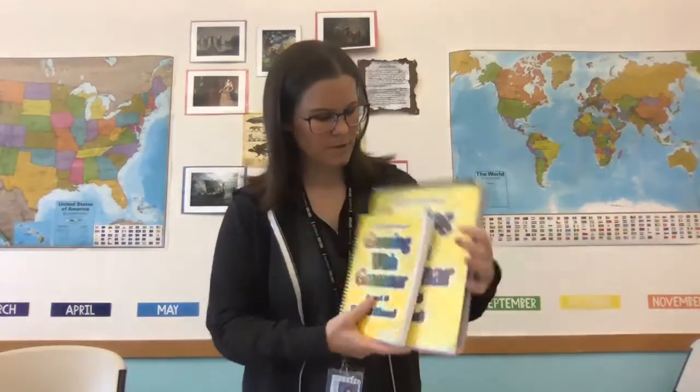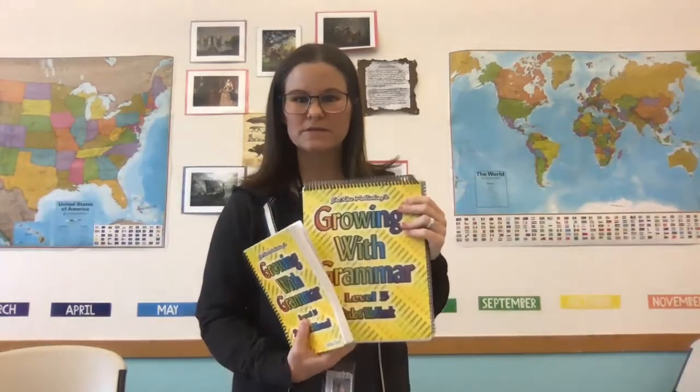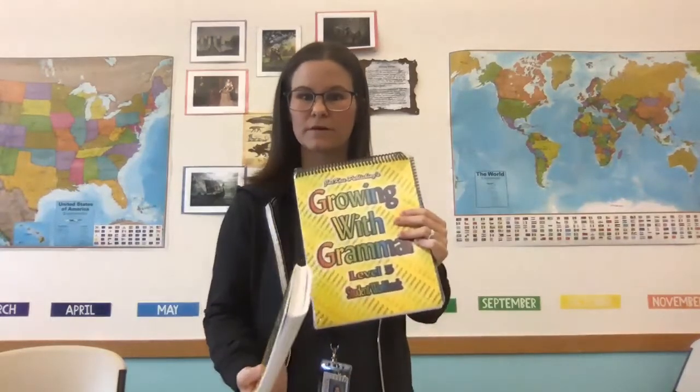So Growing with Grammar, the reason families really love it is because it's fairly independent. If your student can read, then oftentimes they can open this up, they can read their own lesson, they can answer the questions in the workbook just independently. So it takes a lot off of the parent as a teacher because students can generally work independently within this program if they are able to read.